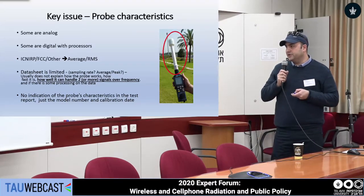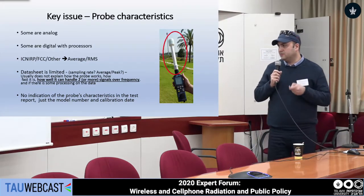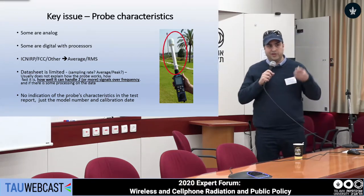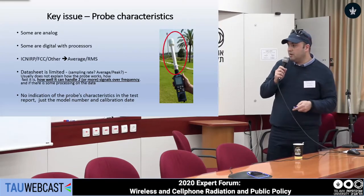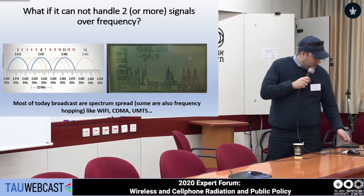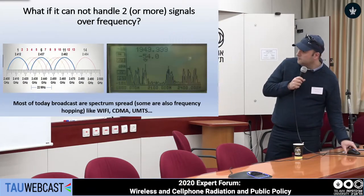And there's another issue here, and it's so important, but complex. So I gave it another slide. We'll talk about it. And there's no indication of the probe characteristics in the test report. So when you get a report, you don't know what the probe was, what it did, and how it did it. You just know the model number and the calibration date. That's all. I think I removed the slide, but I will. This is the slide. Okay.